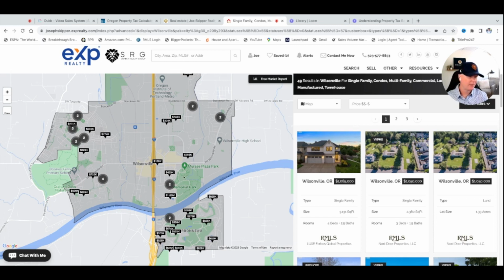So the median home sale for a single family home in July was $712,000. The median attached home, which is like a townhome, is $442,500, and the average condo sale was $257,000, which is about right in Wilsonville.